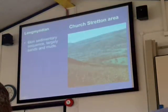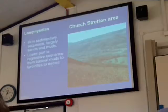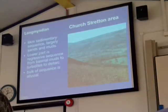In addition to the volcanic rocks in this region, there is a thick sedimentary sequence called the Longmyndian. It's about 6 kilometers thick, largely sands and muds. It forms this hill area on the other side of the town of Church Stretton. The lower part of it is a regressive sequence, regressing from marine, and the upper part of it is alluvial.